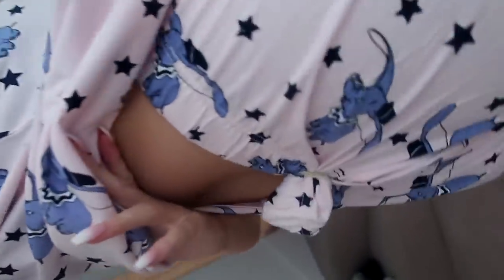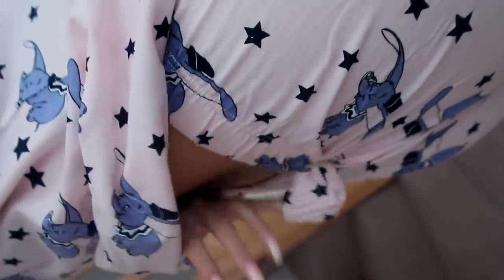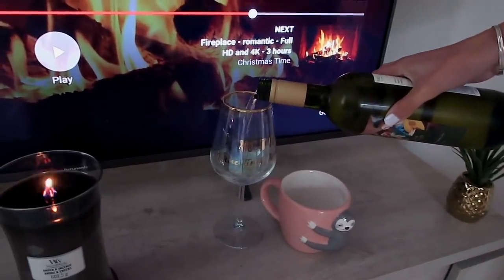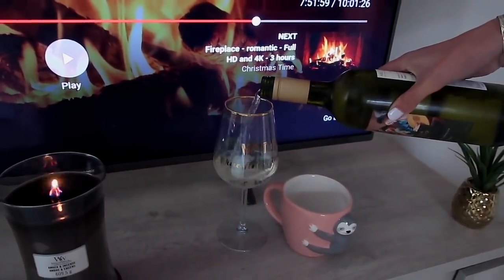My favourite part is definitely this little thing here. Wine. Ooh. Crack open the wine, honey. Shall I get our new glasses? Oh, yeah, should we pour it in here? Here she goes, she's got the wine. Pour that wine. Glug, glug, glug. That noise is so satisfying.